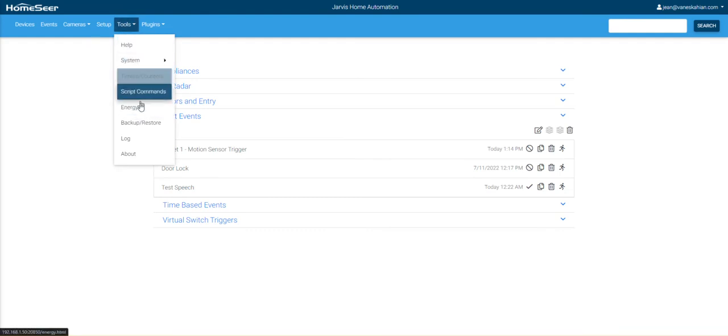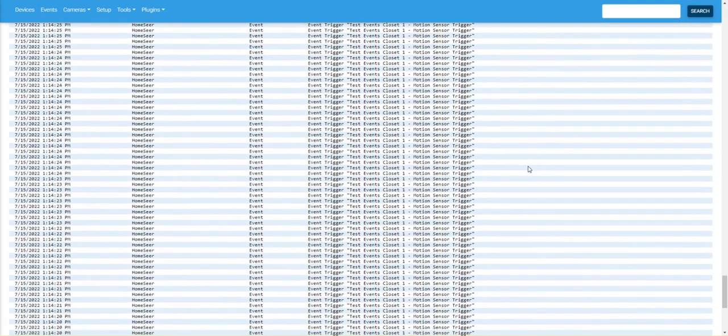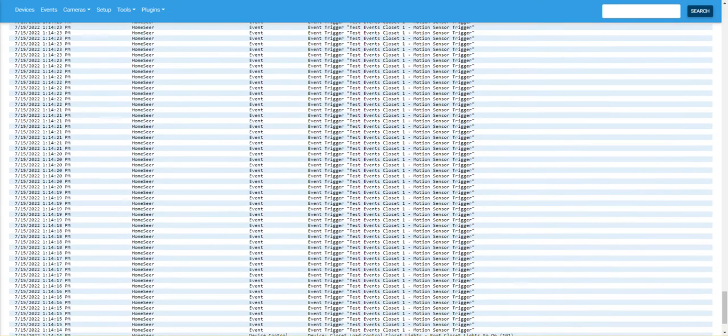Let's go back to logs. And here it is. The logging is enabled. Test event 1, trigger, echo for motion sensor 1, active zone, filled in, event trigger, closet occupied, which is good. That means the event triggered, and then device closet load control turned on the load. But this is what concerns me.